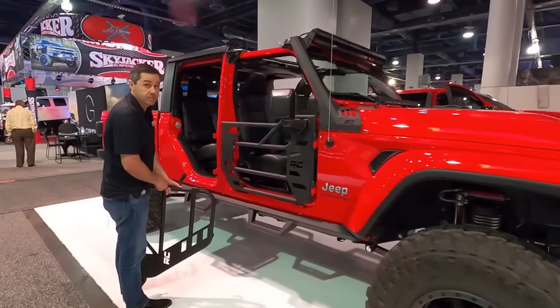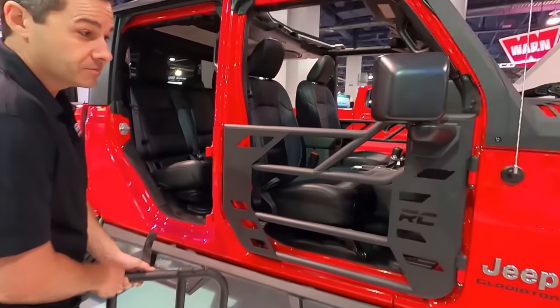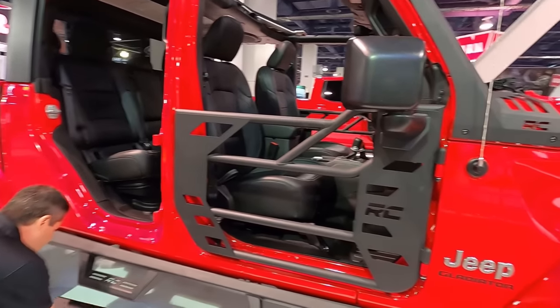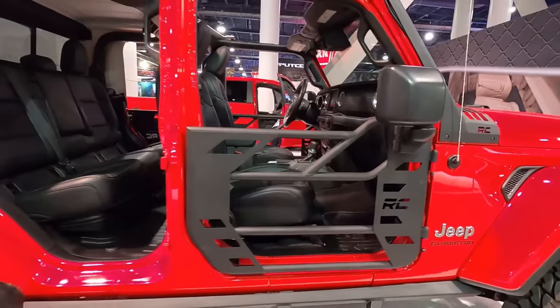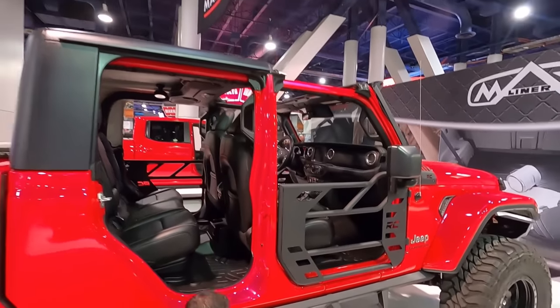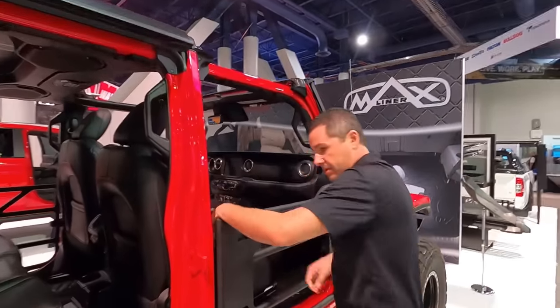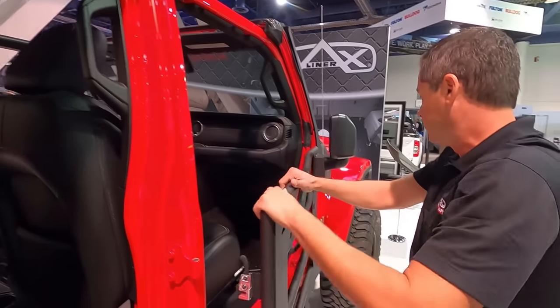You want to show how it goes on and off, or just how it goes on? Show that front door. Yeah, they're putting it back on. Let's see, might as well. I'm doing a video on all these Jeeps. What company is this? This is Rough Country.